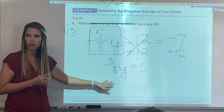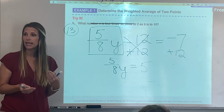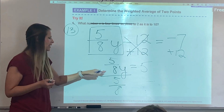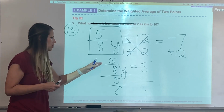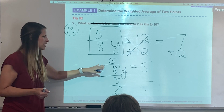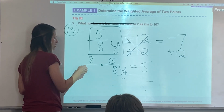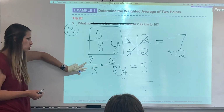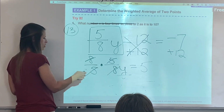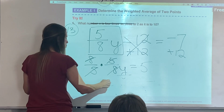We talked about this before. Technically, y is being multiplied by 5/8, so the opposite of multiplication is division. We could divide by 5/8, which would cancel out easily, but then if you try to divide 5 by 5/8, you're going to have to flip and multiply. So here's the little secret trick: instead of dividing by it, you multiply times the reciprocal. When you multiply a fraction times its reciprocal, it cancels out. Look, the 5's cancel out, the 8's cancel out, and you just get 1 times 1 is 1. 1y is just y, just like 1 zap is just zap.